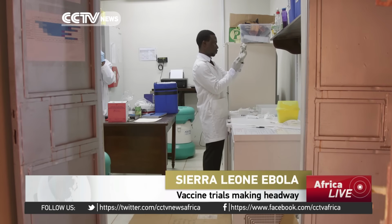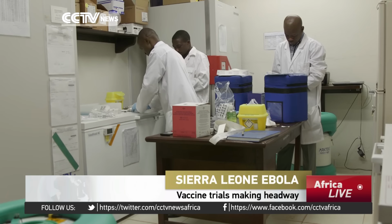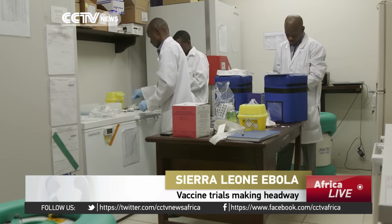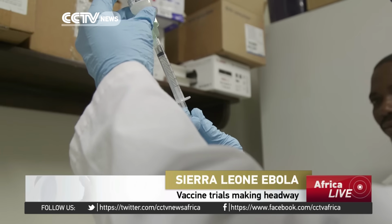In this room, pharmacists prepare a vaccine that could one day prevent Ebola. Called RVSV-ZEBOV, the vaccine contains one gene from the deadly Ebola virus.